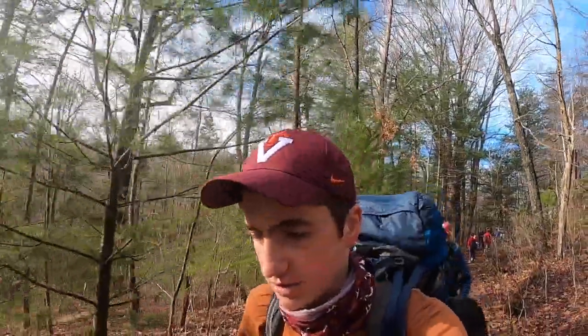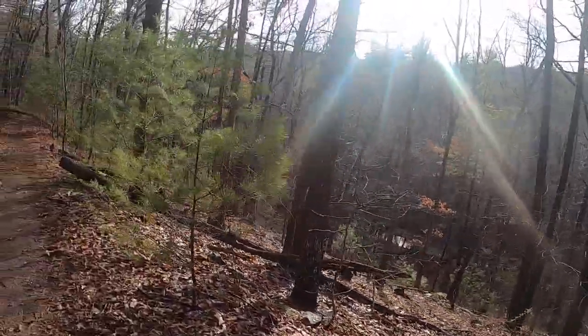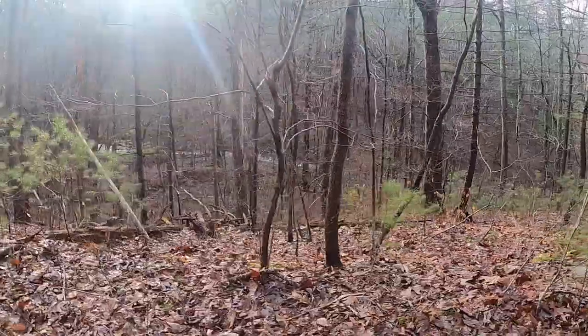All right, so we just got on the Overall Run Trail slash Tuscarora Trail. You can see the run down there, flowing pretty good. Wow, it's beautiful. But yeah, we're going to continue on this for probably the next one and a half to 2 miles or so.